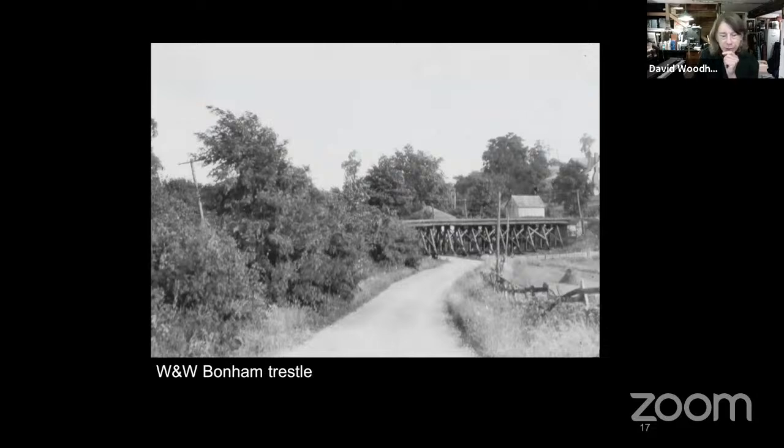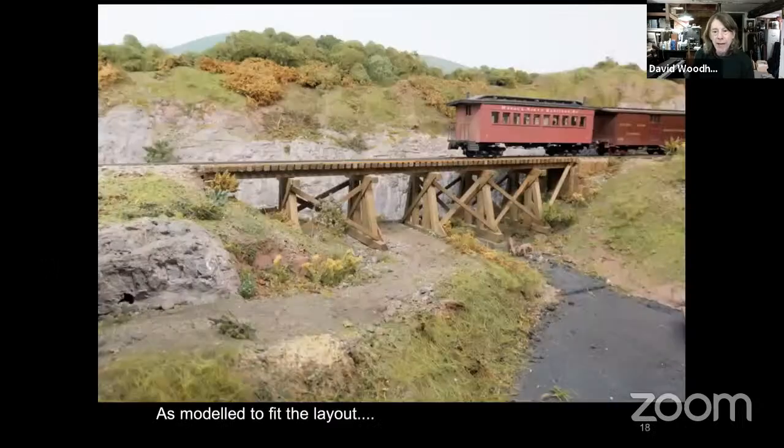Here's back to the Waynesburg in Washington. Here's a nice trestle scene. I really like this scene. There's not a train in it, but just the amount of foliage, the way that the trestle is a very low trestle across this little valley, and the way that the road curves into it. I really enjoy that scene. So I used that and built this scene here.